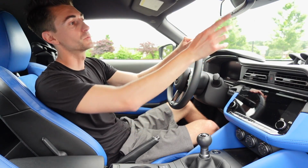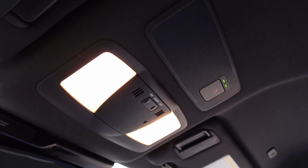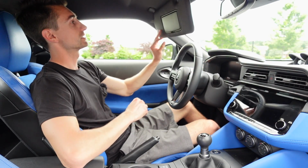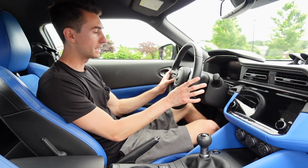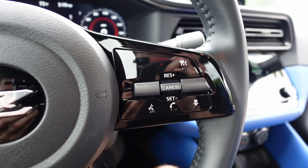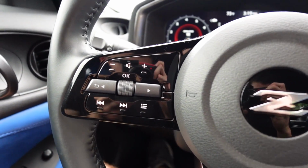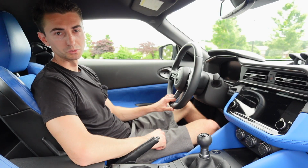Now, other things in here, we do have garage door openers on the mirror, dome lights that are not LED, so again, a little old-fashioned. All this stuff in the ceiling looks just like a 370Z. Pretty good size for the sun visors. And then the controls on the steering wheel are pretty sleek. They kind of look like touch-sensitive buttons. They're very flat within it, so it makes it look nice. We have a 3-spoke leather-wrapped steering wheel, and I like how the center spoke, you can kind of put your hands through it to make it comfortable to just cruise in this car.